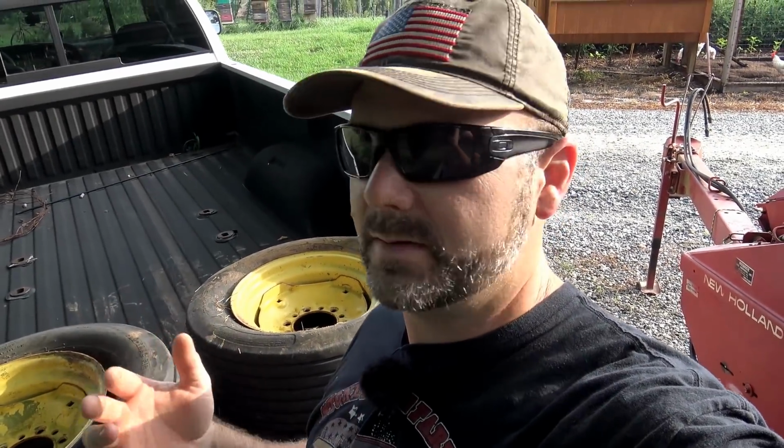Basically all we've got to do is move this thing around. We just have to get it 15 miles down the road. We're going to be towing it at about 25 to 40 miles an hour, so it doesn't have to hold up that much. It just has to be safe for highway travel. So let's go to the tire store and see what they do, and then we'll go check out the haybine. I'll show you what it is, and we'll get the tires mounted up.